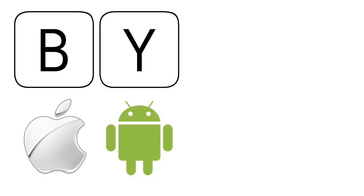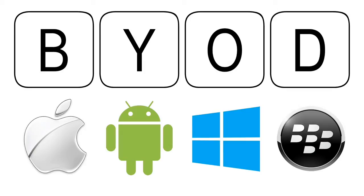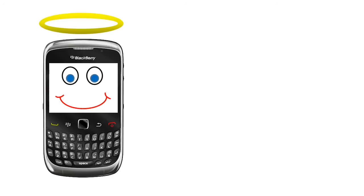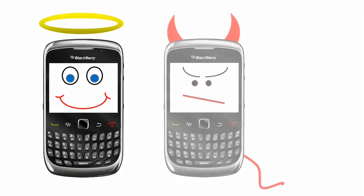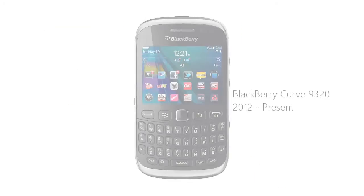The upshot of this spectacular lack of competitiveness was that consumers went elsewhere, and corporate users revolted against the BlackBerry brand, forcing companies to adopt bring your own device (BYOD) policies to support iPhones and Android handsets. So peculiarly, the 9300 and 9800 were both a blessing and a curse. Although they helped to propel RIM to record sales, they also helped to almost kill the company.